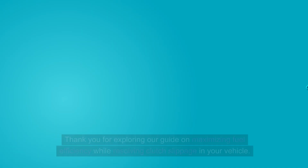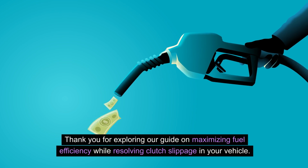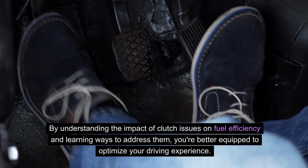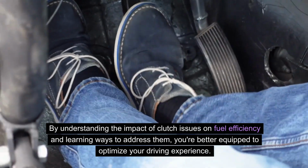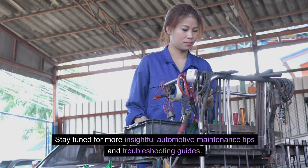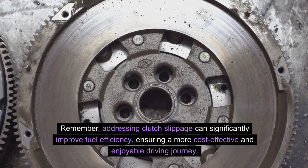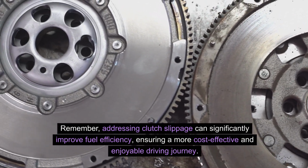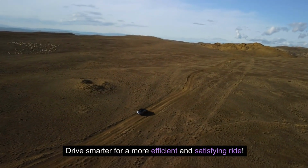clutch lifespan. Thank you for exploring our guide on maximizing fuel efficiency while resolving clutch slippage in your vehicle. By understanding the impact of clutch issues on fuel efficiency and learning ways to address them, you're better equipped to optimize your driving experience. Stay tuned for more insightful automotive maintenance tips and troubleshooting guides. Remember, addressing clutch slippage can significantly improve fuel efficiency, ensuring a more cost-effective and enjoyable driving journey. Drive smarter for a more efficient and satisfying ride.